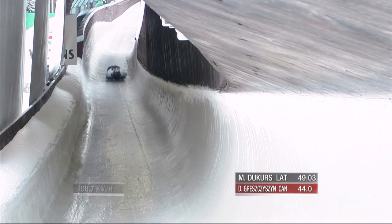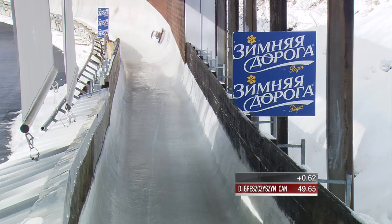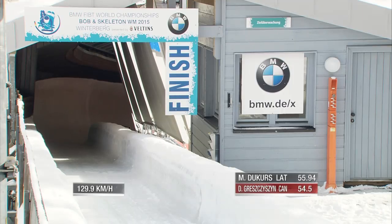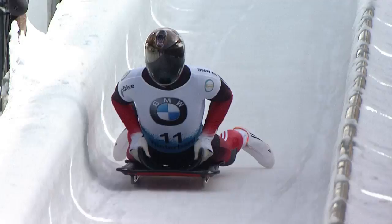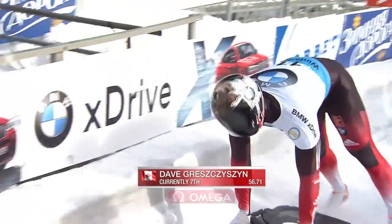Good speed from Krzyzewski. This is up to 6th position for the Canadian, using all that rugby players' mass and really controlling the speed nicely. This is a really good run. 5th place for Dave Krzyzewski of Canada. First ever World Championships. Drops a couple of spots at the line. He's right in the mix there. Coach Ivo Parklands is very happy with that. He's only 1700ths out of 4th.